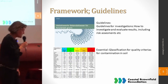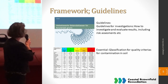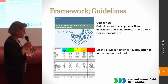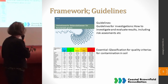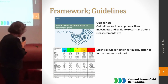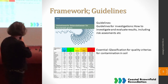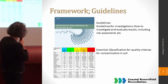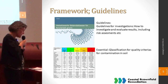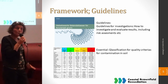So here come the guidelines. And as Dalibor mentioned, these are the guidelines for investigation. This describes how to investigate and evaluate your results, including the risk assessments, how you do these risk assessments and what they should contain. This is actually an old example that I have the picture of here. It is now totally digital, and you can go to the websites of the Norwegian authorities and find this guideline. It is quite detailed and explains a lot of things, and it also includes a spreadsheet for doing this risk assessment.